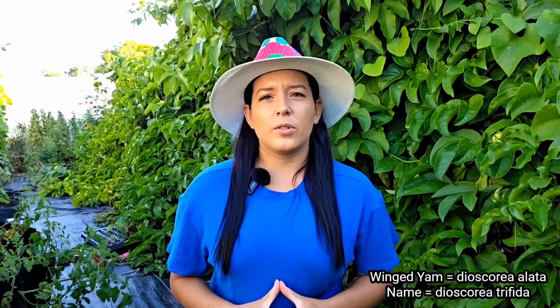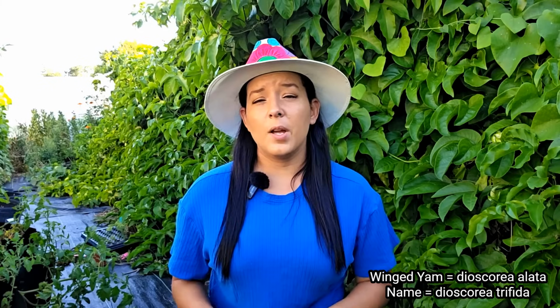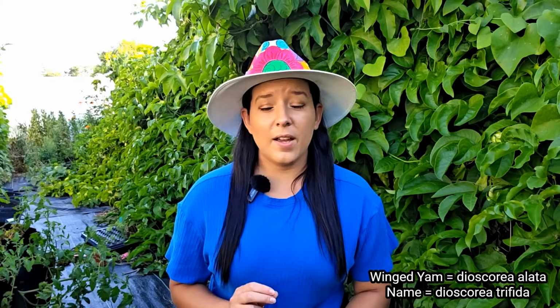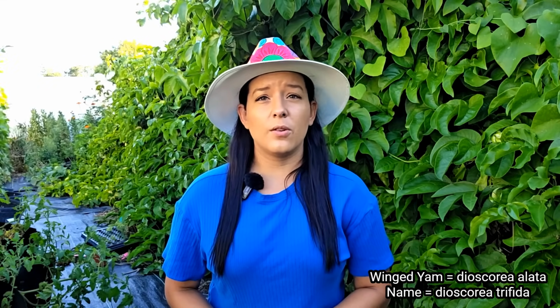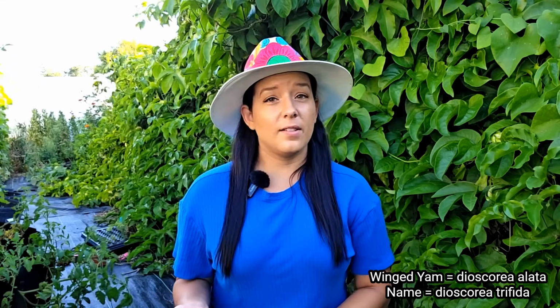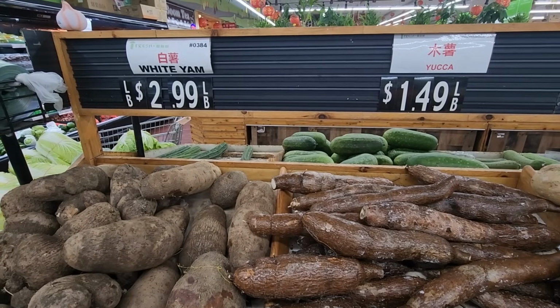The one that David the Good grows a lot is called Dioscorea alata, also called winged yam. Then there is Dioscorea trifida, which I know as ñame, which is a common vegetable root used in cuisine from Caribbean countries like the Dominican Republic, which is where my family's from. Winged yams produce bigger roots when compared to ñame, but it is easier for me to find ñame roots at a Latin American grocery store, sprout them, and then plant them in my garden.